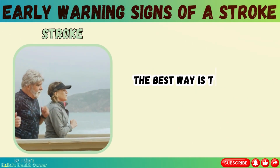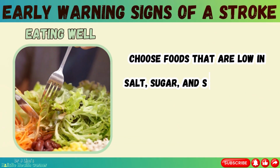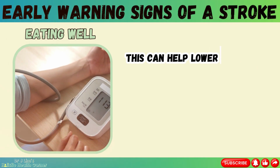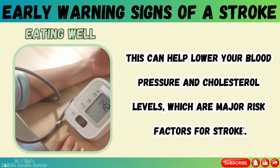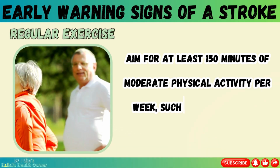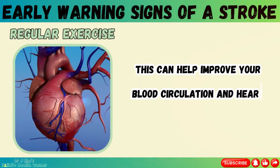The best way is to follow a healthy lifestyle, such as: 1. Eating well. Choose foods that are low in salt, sugar, and saturated fat, and high in fruits, vegetables, whole grains, and lean protein. This can help lower your blood pressure and cholesterol levels, which are major risk factors for stroke. 2. Exercising regularly. Aim for at least 150 minutes of moderate physical activity per week, such as brisk walking, cycling, swimming, or dancing. This can help improve your blood circulation and heart health.